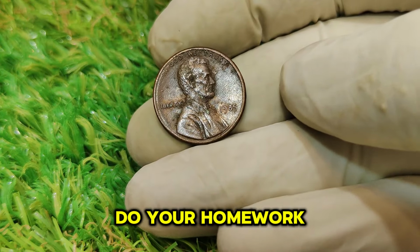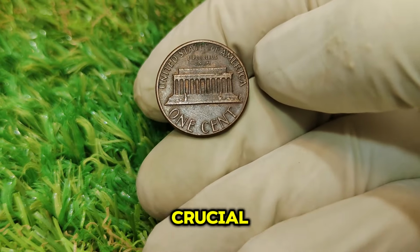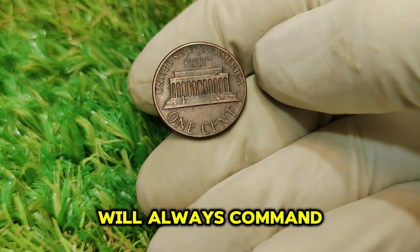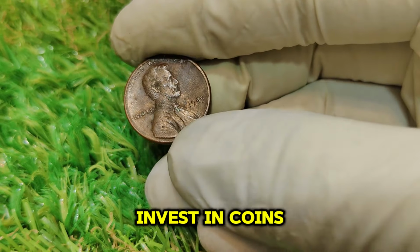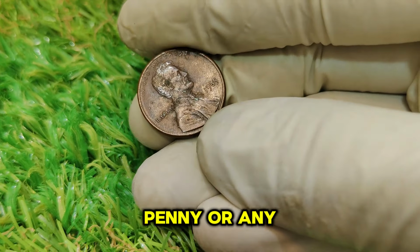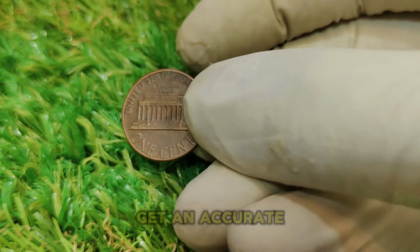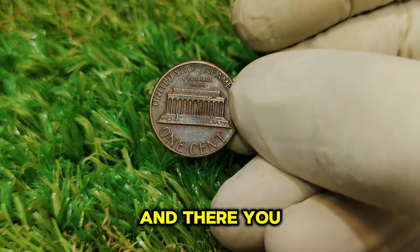Always do your homework. Understanding the coin's history, market trends, and grading standards is crucial. Higher-grade coins will always command higher prices. Invest in coins that are in the best possible condition. If you find a 1985 penny or any other rare coin, consult with a professional numismatist or appraiser to get an accurate valuation. And there you have it!